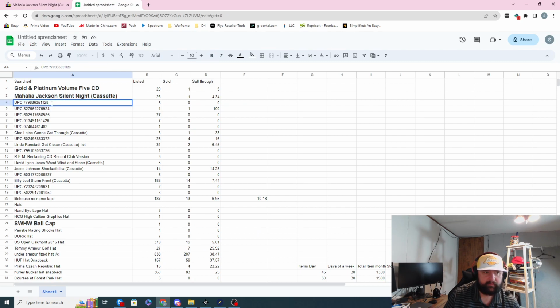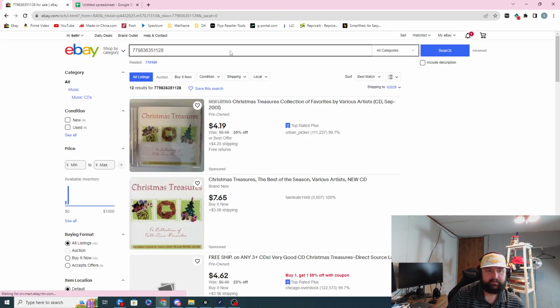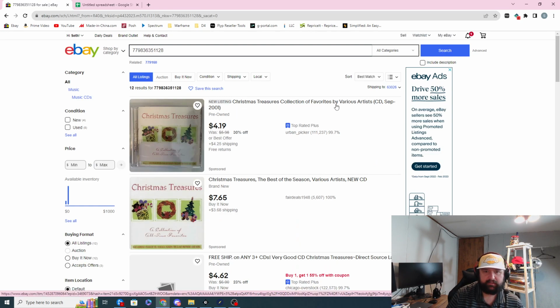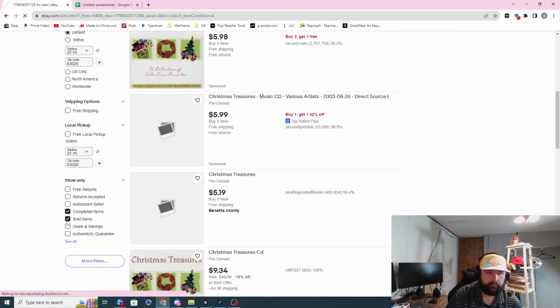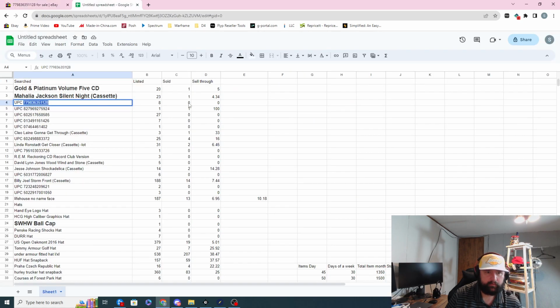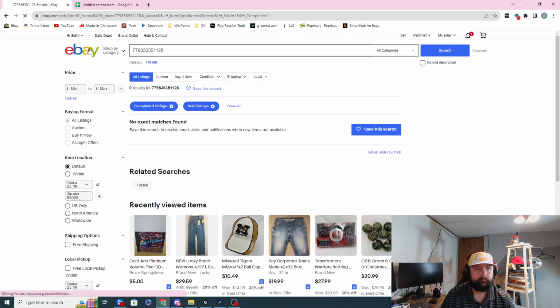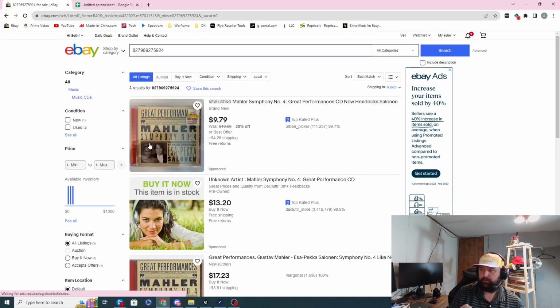We're only going to do the first five or six items of each category to get an idea here. This is via UPC. This is a Christmas Treasure collection of favorites by various artists, CD, September 2001. There are 8 used, and 0 sold. So 8 listed, 0 sold, 0% sell-through. We'll take a look at the next item. The good thing with media is you could just scan the barcode with your phone and easily get sell-through rates.